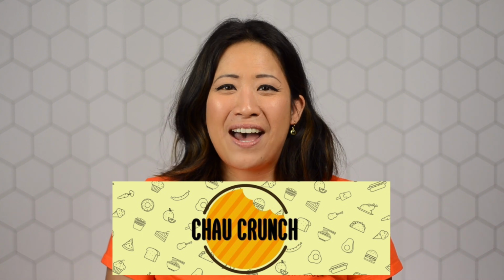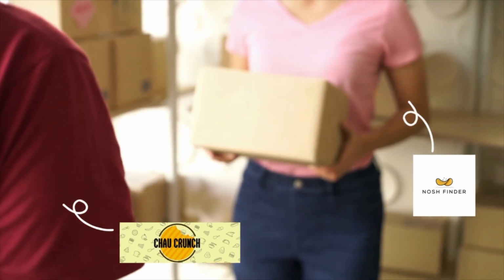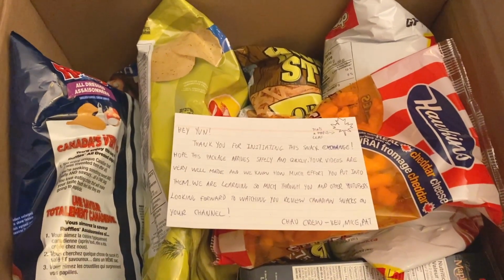And speaking of bringing people together through flavors, I love it when the snack community gets together and I meet other fellow snack lovers. I recently met Kev, Mike, and Pat from Chau Crunch, and they're based in Canada, and I'm based over here in the US, and we actually had a chance to facilitate a snack exchange between the both of us. So they shipped over a box of packed-to-the-gills Canadian snacks that I recently got, and I shipped over some American Trader Joe's snacks. So we're so excited to be continuing the snack exchange.